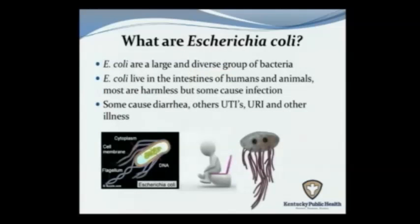Okay, what is Escherichia coli? E. coli are a large and diverse group of bacteria that live in the intestines of humans and animals. Most are harmless, but some do cause infection.